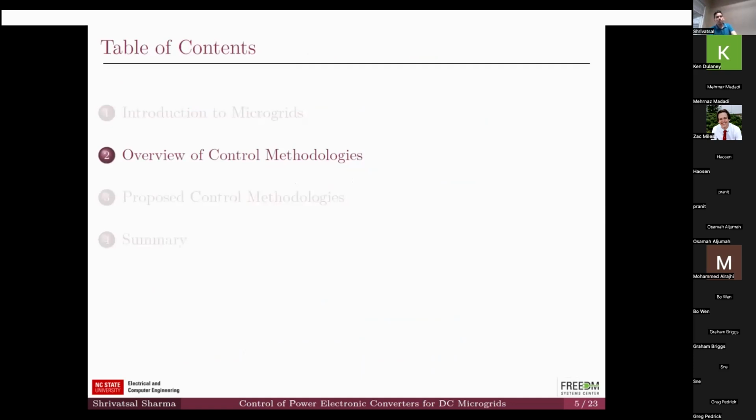Now let's go into a bit more technical aspects. I'll present a brief overview of the control methodologies because we have multiple EVs and energy storage systems present to form the microgrid. And when we parallel them, we want to ensure current and power sharing in a desired ratio among them. So for that, I'll present a brief overview of control methodologies first, and then go to one of the proposed control methodologies.